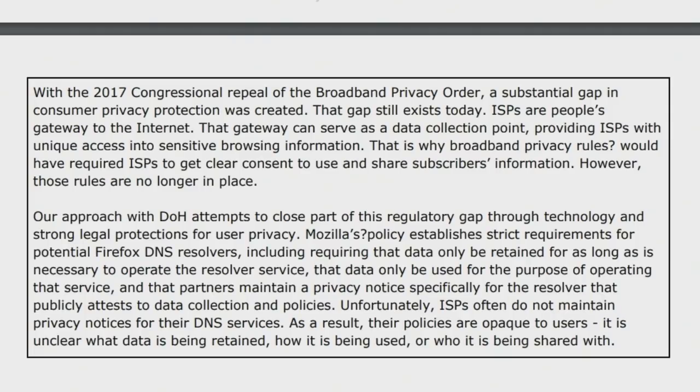Unfortunately, ISPs do not maintain privacy notices for their DNS servers. As a result, their policies are opaque to users. It is unclear what data is being retained, how it is being used, or who it is being shared with. So, bravo to Mozilla for pushing back on the nonsense that we read in what Comcast shared with Congress, and in this campaign that they are pushing, basically just saying, we don't want this to happen, and we're not happy, is what it boils down to.